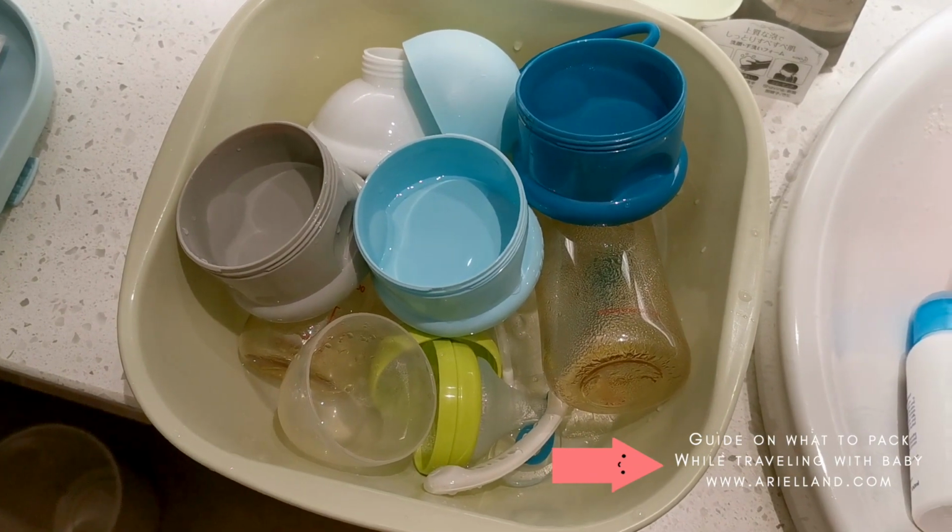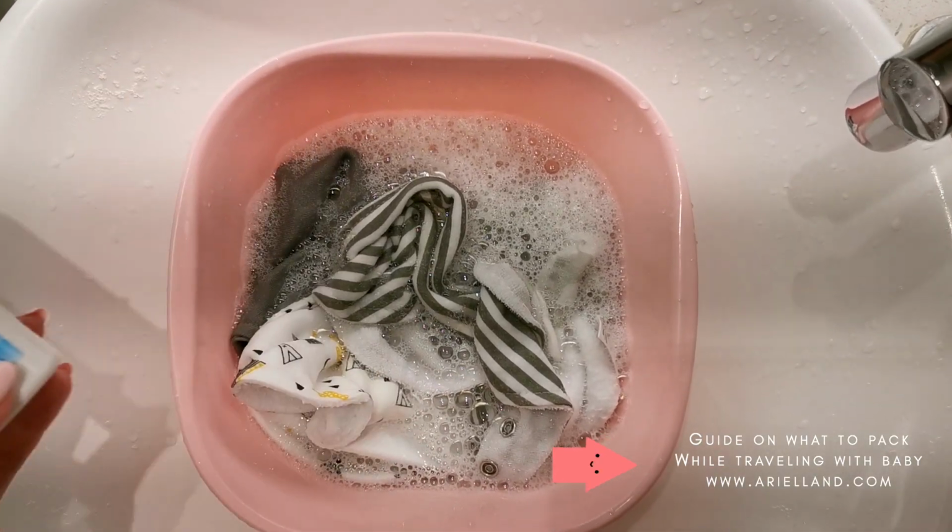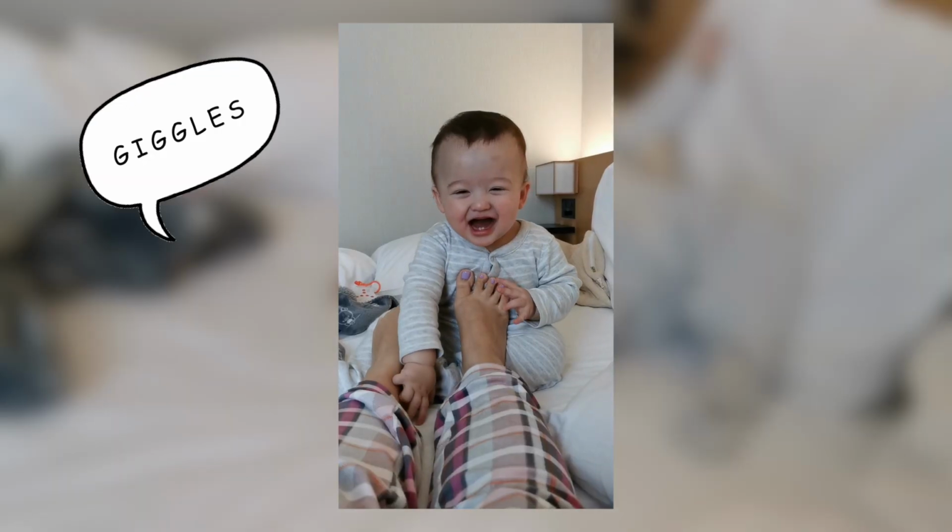Back at the hotel, I'm sterilizing bottles and also washing up some bibs so we can continue the journey tomorrow.